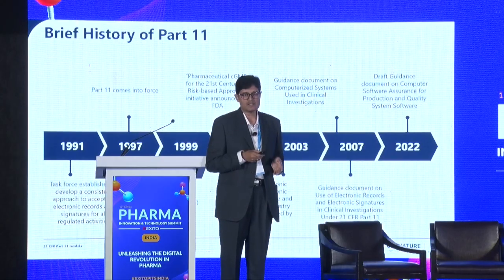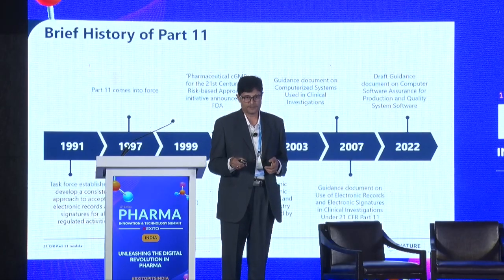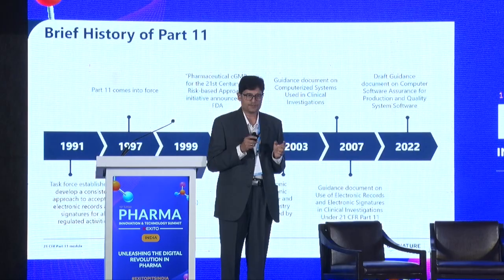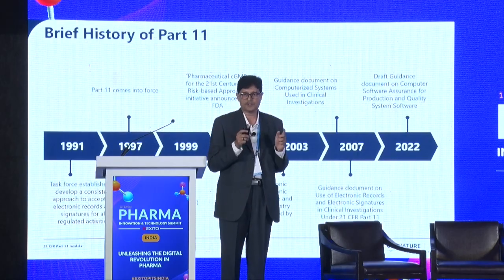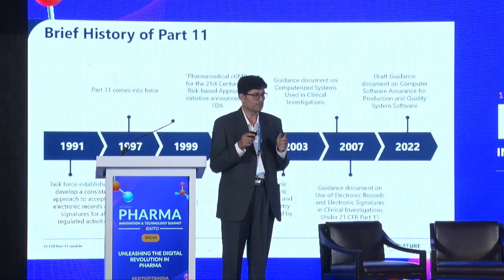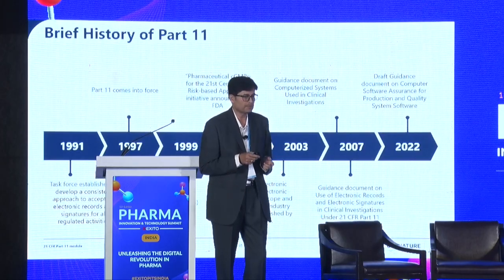The issue with guidances is that they are not binding. So even if you follow the guidance, it doesn't mean that you are compliant. So if a dispute goes into court, they will refer the law, not the guidance. So you have to be sure that you are following the law. And what the law says is not clear. So it's very difficult to figure out what to do.